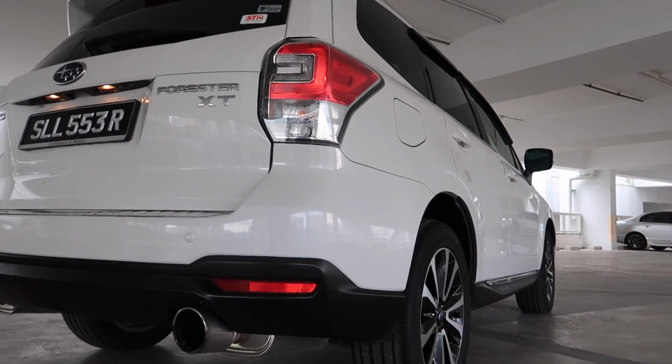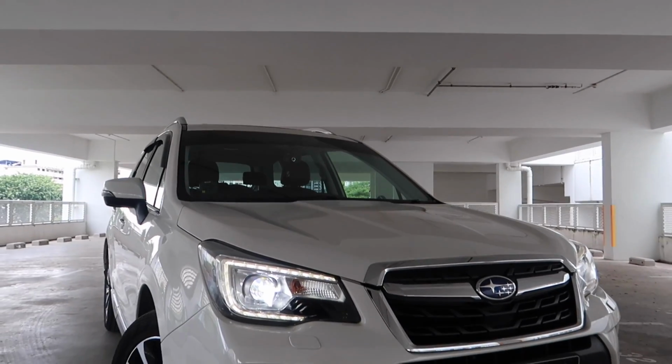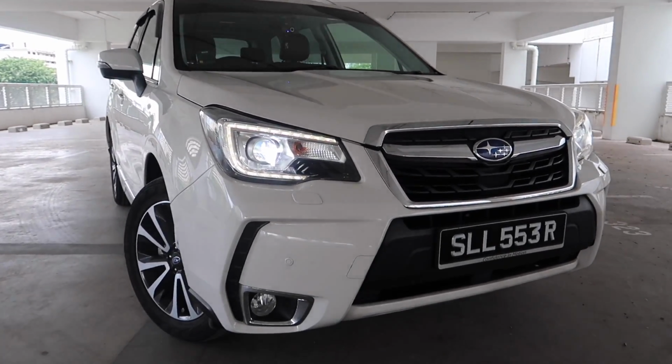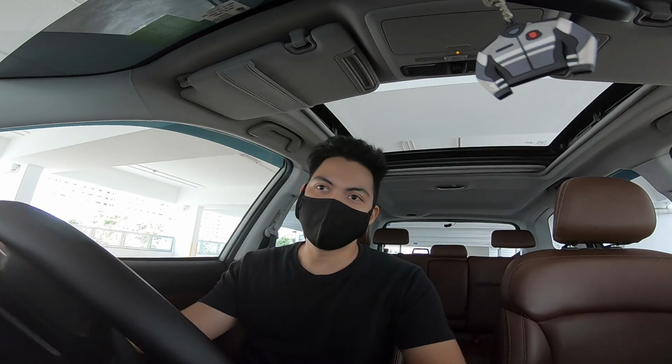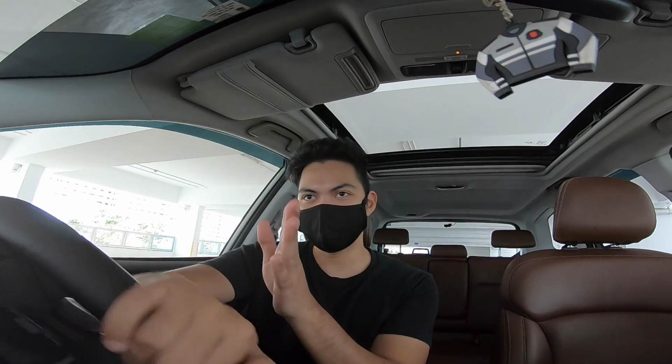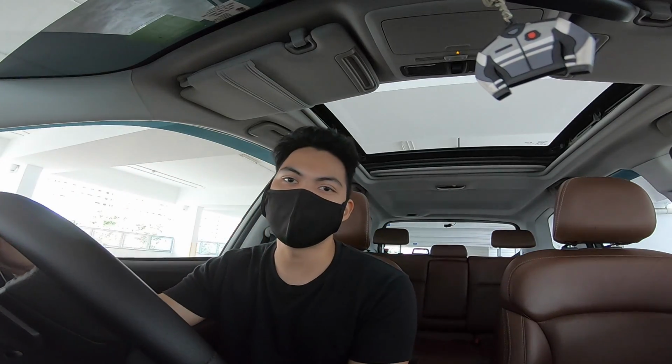However, this facelifted Forester's headlights come with a steering response function. So basically the headlights will move left or right depending on your steering input. For example, when I'm turning the steering to the left, the headlights will also turn slightly to the left. If I turn to the right, it will adjust and turn to the right as well.